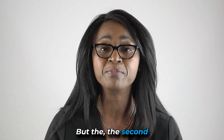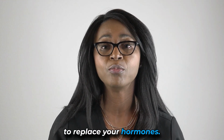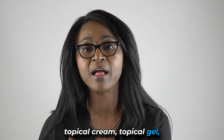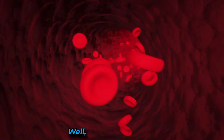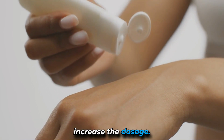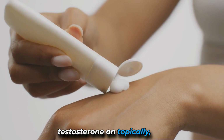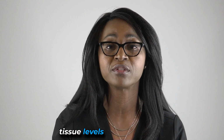But the second biggest drawback is the fact that when you are using topical methods to replace your hormones, you also have to use saliva testing as your method of measuring to see if the level is optimal. I see a lot of patients rub on topical cream, topical gel, put on a topical patch, and their doctor is checking their hormone levels in the blood. Well, they're constantly gonna see that the levels are not optimal. And constantly increase the dosage and increase the dosage and increase the dosage, because when you rub testosterone on topically, you are delivering it to the tissue.